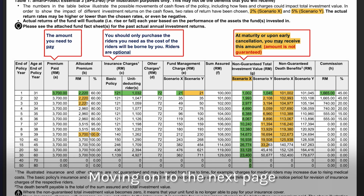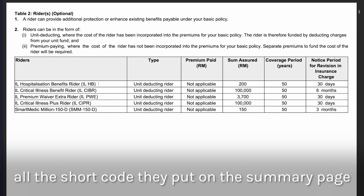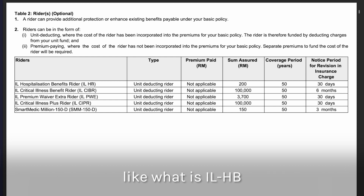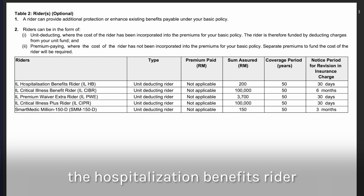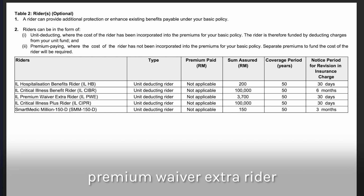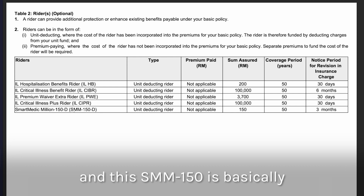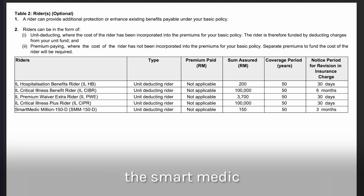Okay, move on to the next page, and we will see all the short codes they put on the summary page, right? Like what is ILHB? ILHB is actually the hospitalization benefits rider, and CIBR is the critical illness, PWE is the premium waiver extra rider, CIPR is the critical illness plus rider, and this SMM 150 is basically the Smart Medic, basically medical card.